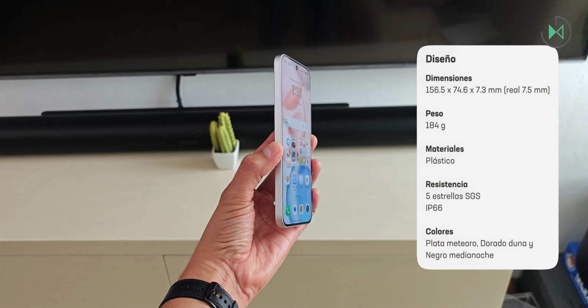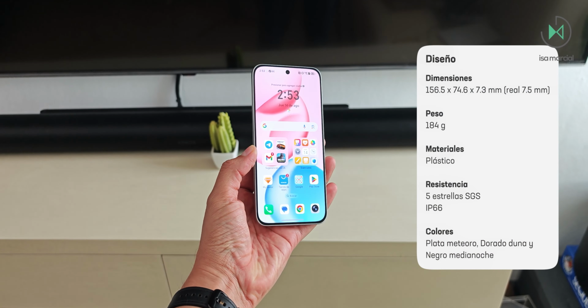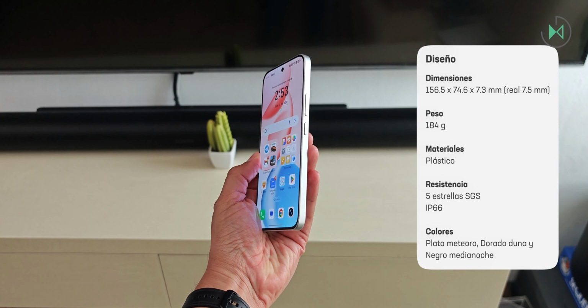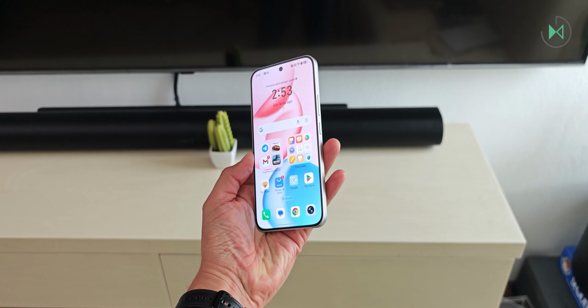But now, let me tell you what I didn't like. To begin with, it has plastic frames. And in my opinion, when a device lacks aluminum frames, it seems less durable to me, even though the manufacturer insists it has good resistance. I would prefer something metallic.